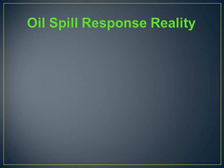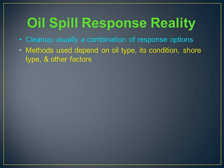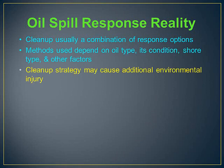But the reality is, it's usually a combination of these response options. Every spill is different, and it usually uses a few of these options along with the offshore options of skimmers and booms. The method is going to depend on the oil type, the condition, the shore type, and other factors. And the cleanup strategy may cause additional environmental injuries, so you really have to choose your options carefully so we minimize that.